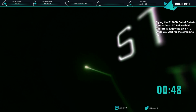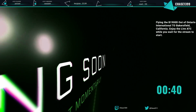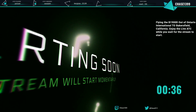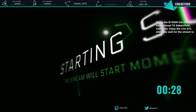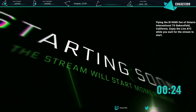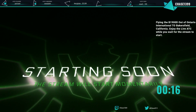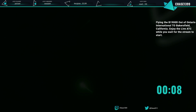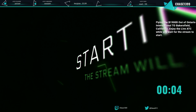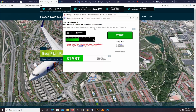Approach, good afternoon, American 2522 with you passing 280, descending via the class 3 arrival, landing 17 right, information Kilo. American 2522, good afternoon, expect RNAV Zulu, runway 17 right. RNAV Zulu to 17 right, American 2522. Delta 982, turn left heading 270. Left heading 270, 982.